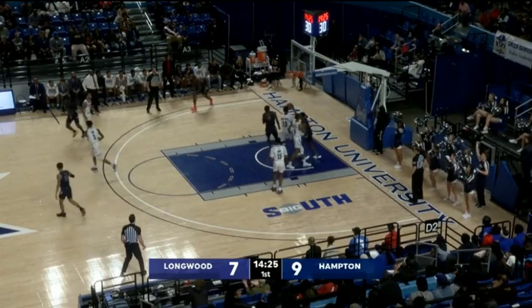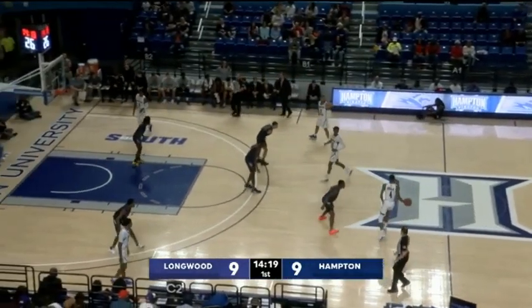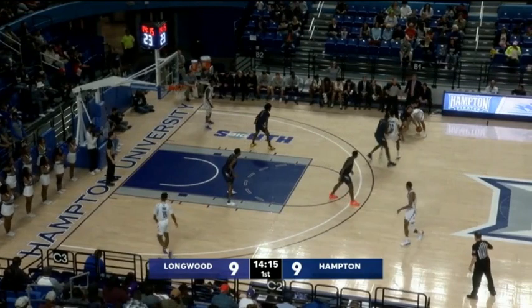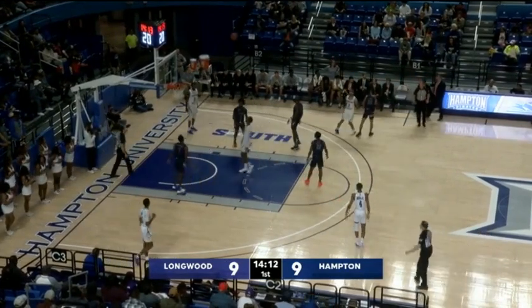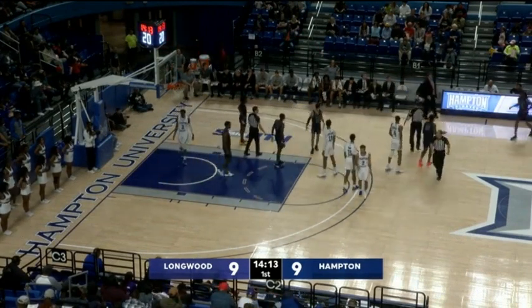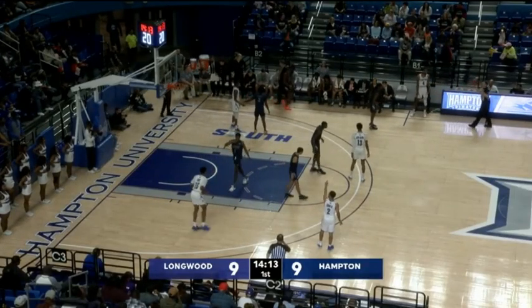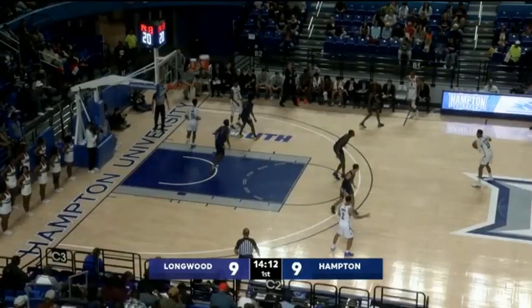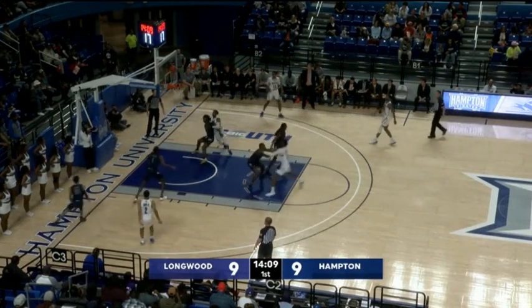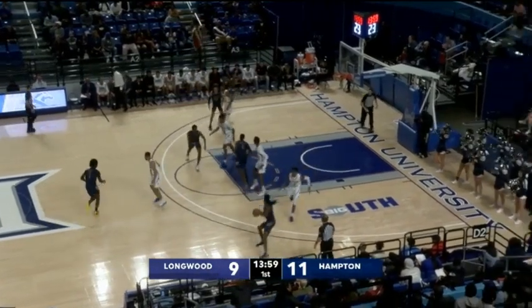Warren almost got the steal, but we have a layup on the Lancers' end as Wilson finishes the layup. Murrow Jr. is fouled by Munez on the floor. And coming into the game is number 13, Blodgen. Murray Jr. mid-range is good.